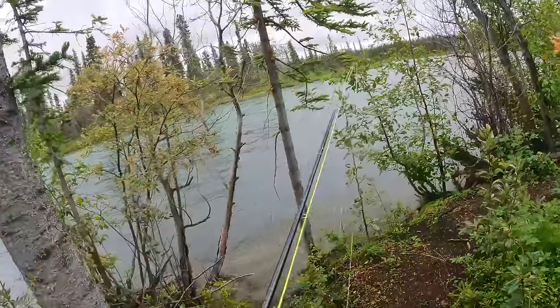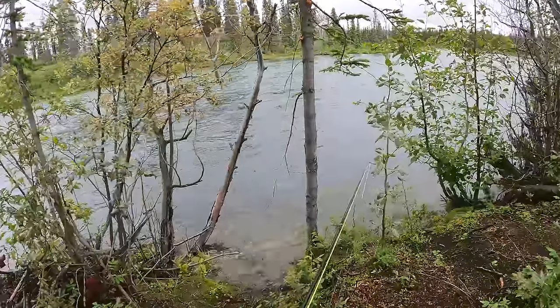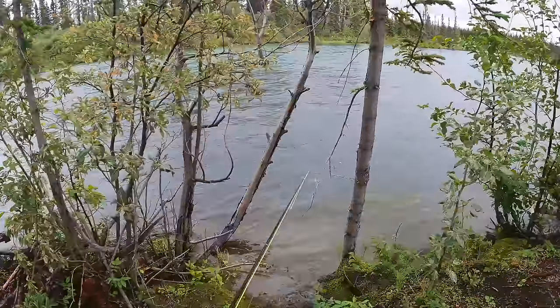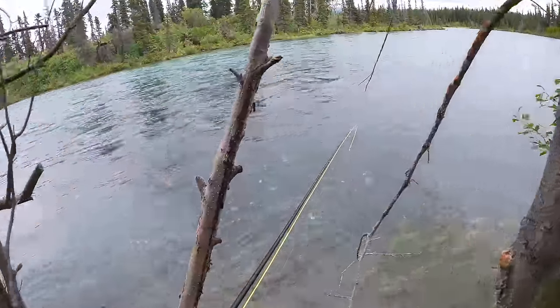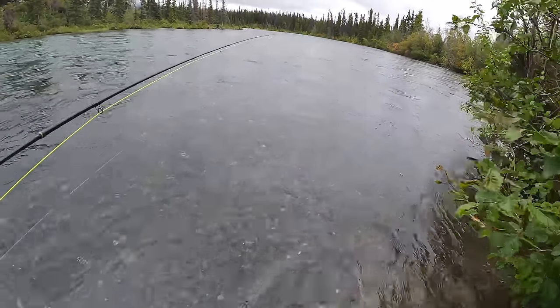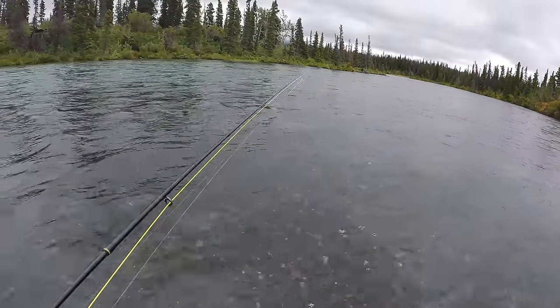I just caught my first one the other day. I wasn't recording, but they were tiny anyways. Well, I'm gonna just go through this here. Or maybe this way. Right here. This looks good. Oh, this looks so good.